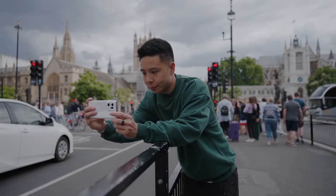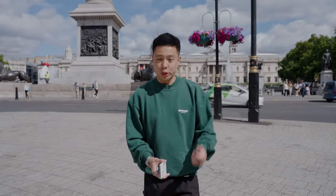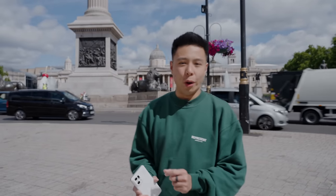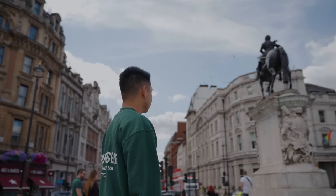So one of my favorite things of traveling in general is just being able to see the architecture, and there's no better place to go to than Europe. Whether it's Barcelona, Italy, and now London, we can take a look at all the buildings around us and have great photo opportunities to be able to test out the cameras on the Find X5 Pro.